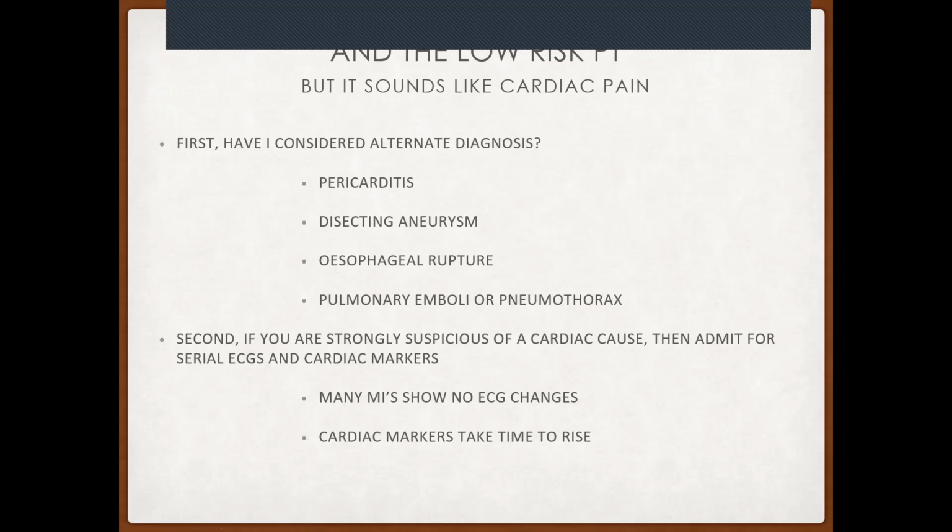And sometimes it can just be muscular pain. All right, like I said, this lady's been doing triathlons every week. Maybe her body's just tired. You get what I mean? But that's a diagnosis of exclusion once you've excluded everything else, all right? But if you are strongly suspicious of a cardiac cause, in other words, you don't find anything else, but this pain is just persistent, then you admit these patients.